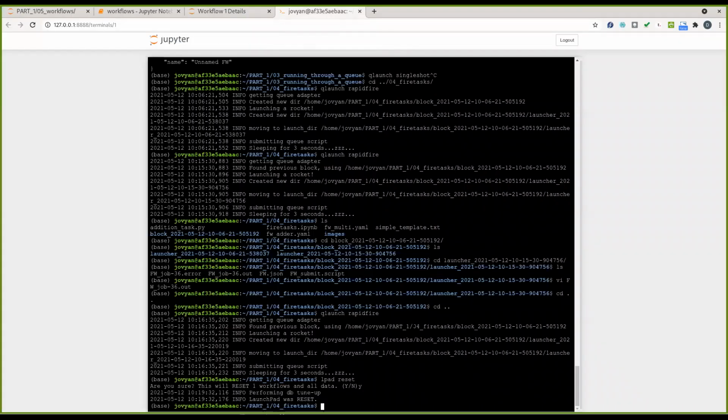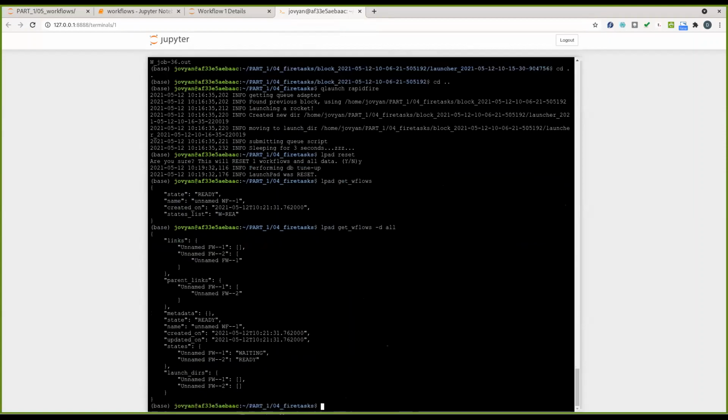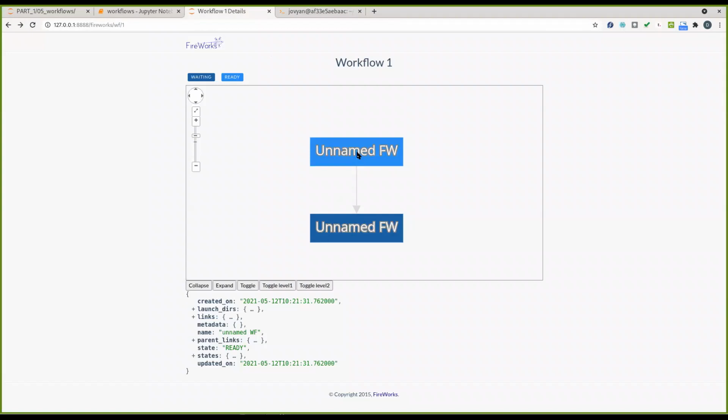You can also again look at the things with the command line like that. So we see that there is one workflow that is ready to be run, and if we display all information, then we have basically the links between things. So parent links. The FireWork 1 is a parent of FireWork 2, and so on and so forth. And so FireWork 2, as we see, is waiting. It's the same information here. We have the first one which is ready, the second one which is waiting, and that's it.